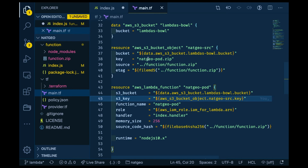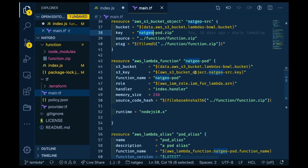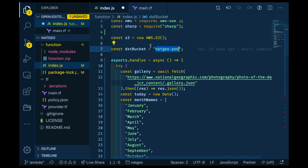Again, we don't want to use names, we want to use references, because if we change this name, for example, it will always be correct here. Otherwise, you'd have to correct things in multiple places. Then we specify the basic things for Lambda, like a role, what the handler is called, and as we can see, our handler is called handler.